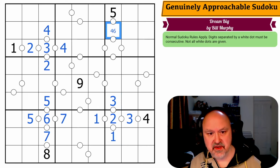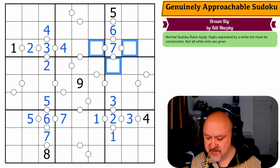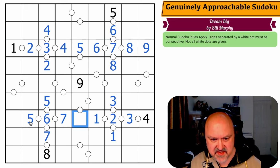Consecutive with 5 is only 4 or 6, but it sees a 4, so that becomes a 6. Consecutive with 6 is only 5 or 7, but it sees a 5, so it's 7. Consecutive with 7 is only 6 or 8, but those two both see 6s, so they're 8s. That becomes a 6. Now, these are now 5 and 9. But that one sees 9, so it's 5. That becomes the 9. Hooray. This is now 8 and 9. That one sees a 9, so it's the 8.